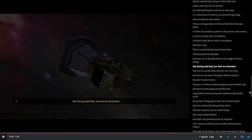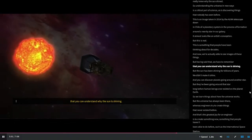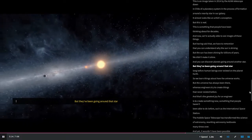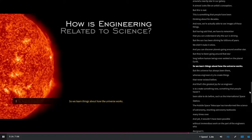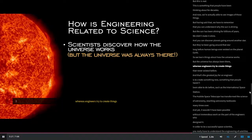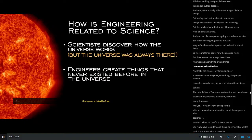But having said that, we have to remember that you can understand why the sun is shining, but the sun has been shining for billions of years. We didn't make it shine. And you can discover planets going around another star, but they've been going around that star long before human beings ever existed on the planet Earth. So we learn things about how the universe works, but the universe has always been there. Whereas engineers try to create things that never existed before.